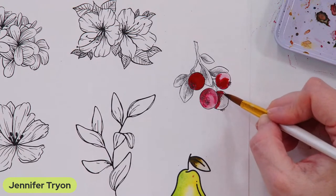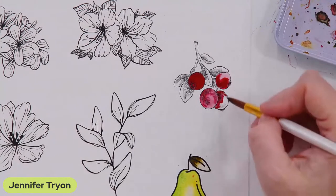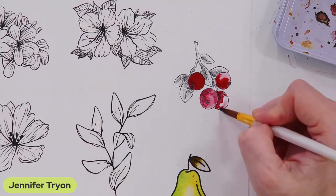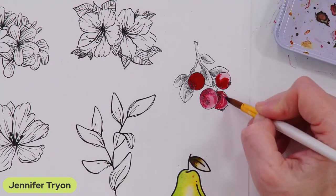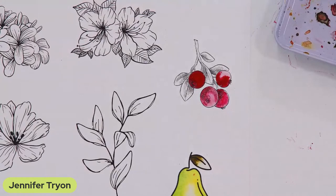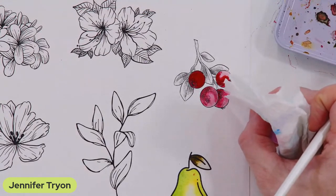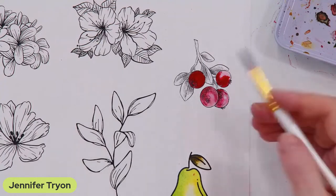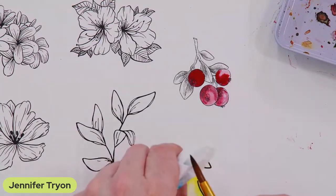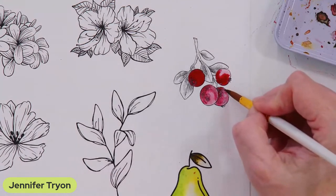This one, I'm putting that pigmentation. A little bit of water. And then we'll see where it takes us. I have a little bit of pooling. It's not wrong to use the paper towel. Use it. You'll be glad you did. And don't forget, if you're getting pooling, wipe a little bit of water off from your brush.